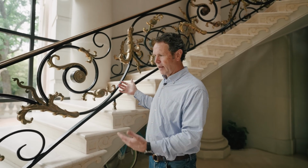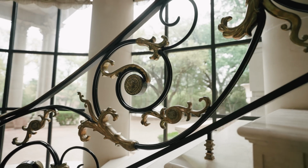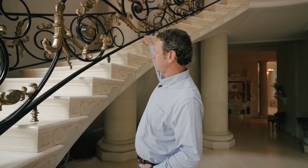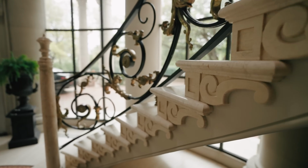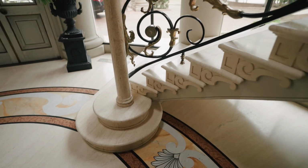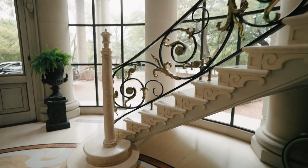This is a classical, traditional, French stair, very open. The scrolling volute is what this is called, because this is a volute pattern, but it scrolls as it keeps going. Look at the marble treads, look at the marble brackets, carved marble brackets, look at the turning, right? This solid piece of marble turning, right?